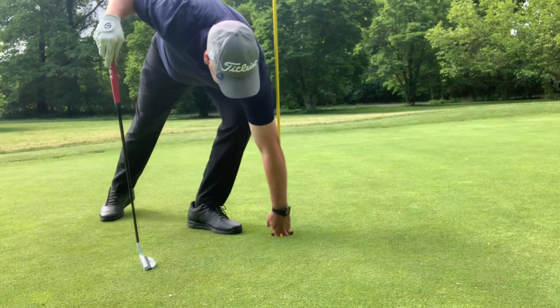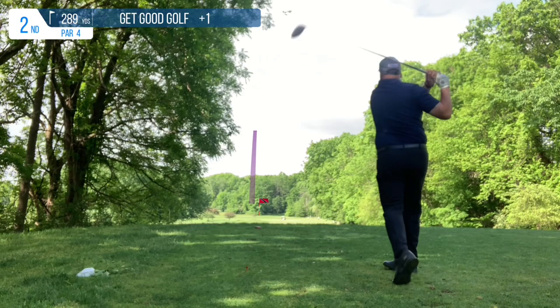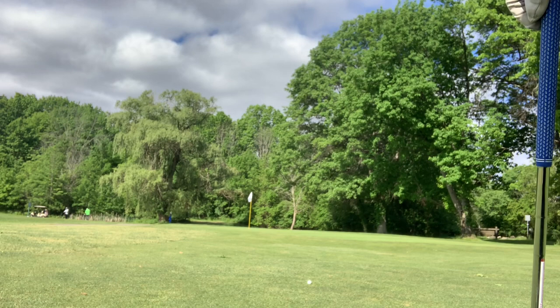Okay, this is a 289 yard par 4. This is a driver. Okay, that is just before the green. Okay, I'm only about 10 yards before the green here. I'm gonna run up a little 7-iron, try to get it close so I can birdie this hole.